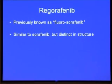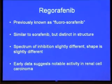There's one area that's just shaped just a little bit differently, so that even though it hits a number of the same targets as sorafenib, it may do so in just a slightly different way, so that the spectrum is just so slightly different. And its early data using this agent suggests that it is quite an active drug in renal cell cancer. Again, renal cell cancer is a disease that sunitinib is active in and that sorafenib is active in. And so regorafenib as an active drug in this disease is suggesting that it can hit the targets that are relevant, and it seems to be doing so in a promising way.